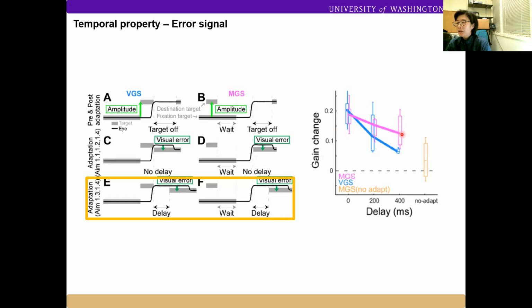But you might wonder whether memory guided saccade gain could be just changed by blanking without any adaptation. So in this control experiment, I just blanked the target after the saccade, with no backstep. In that experiment, the gain wasn't really changed. So this gain change was induced by adaptation, not just by blanking or fatigue or something else. All right, so again, the temporal property of the error signal is also different in memory guided saccade and visually guided saccade.